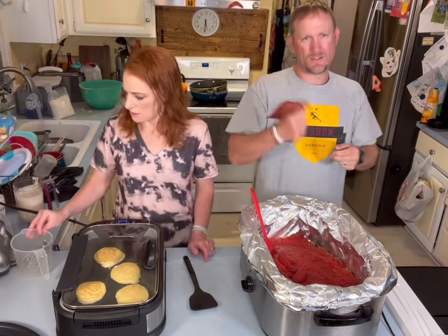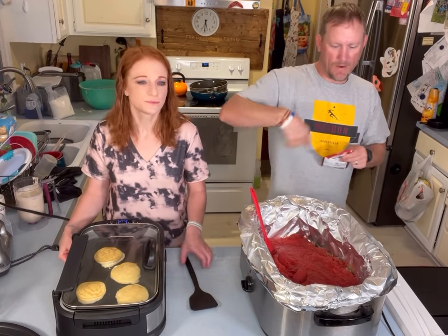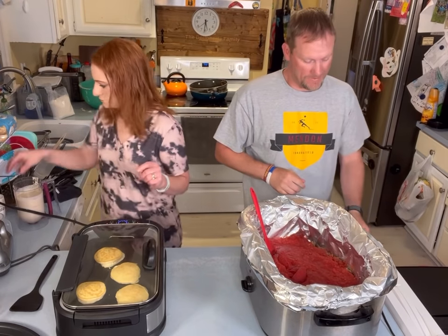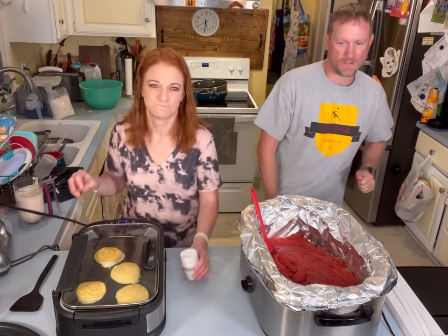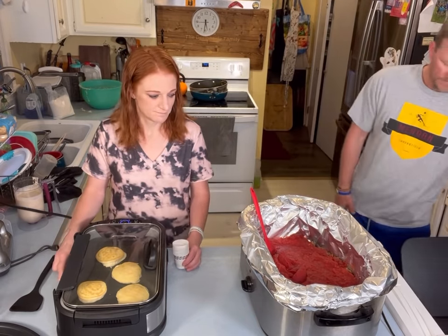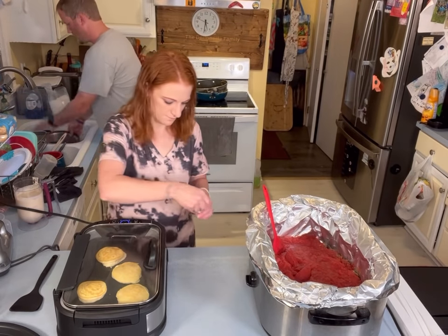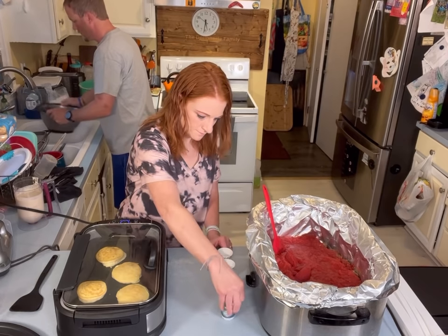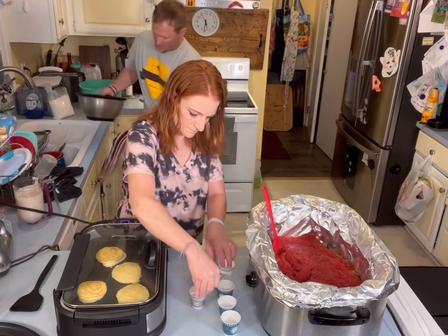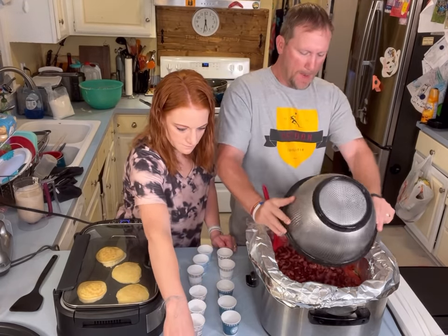So I add the other two chili packets. I won't add them in until I get everything in, and that way I can stir everything together. Again, I don't know if it actually makes a difference, but I feel like it just sets the flavor correctly. So we have our mix of kidney beans going in.